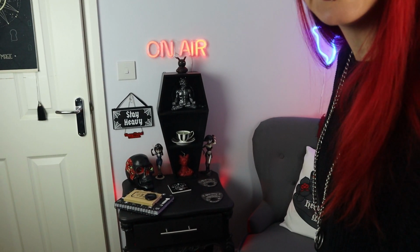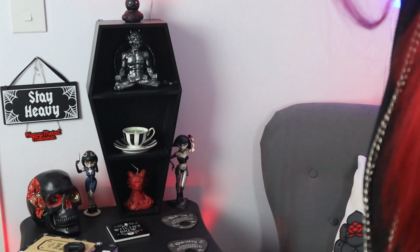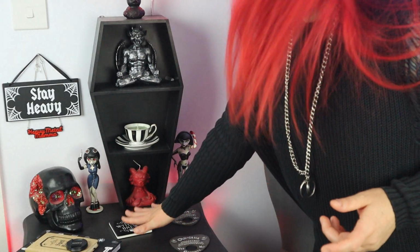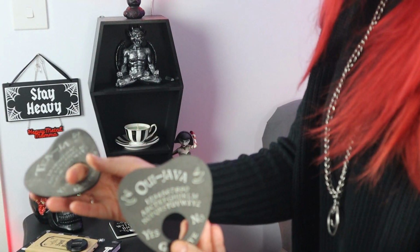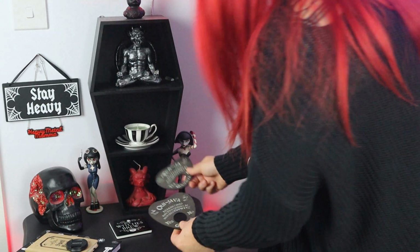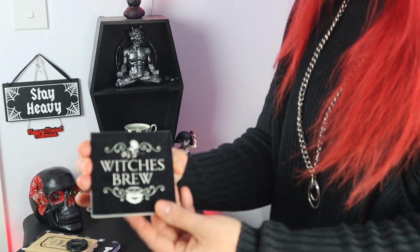We have got on the table some of my bleeding edge dolls here, my sort of hard bleeding edge dolls. We've got some very cool placemats for my tea, some coasters because I love tea. These are from House of Bats. Unfortunately, House of Bats is no more. This is another Alchemy one that says Witch's Brew.